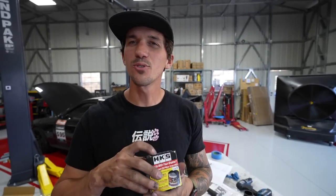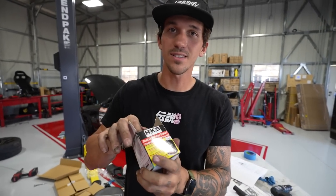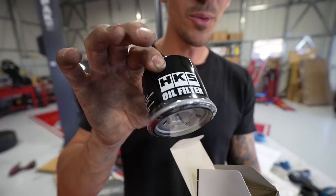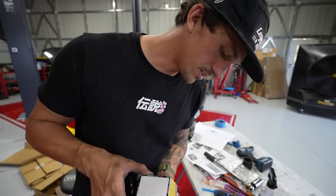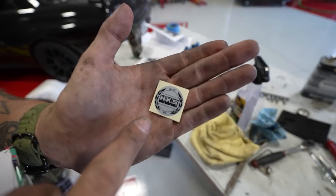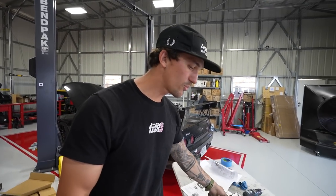Really cool. Let's show them the filter. Hopefully these are kind of like universal filters, so I can find something. Hopefully I can just order a box of these because I'd like to run these either way. But we have the HKS filter, which is really, really sick. But something special that comes with the HKS filter is these little stickers. You get a little HKS sticker with the date and your kilometers. Obviously we have miles, but that's JDM, dude. Sick. So this actually just pops right on the top of this.